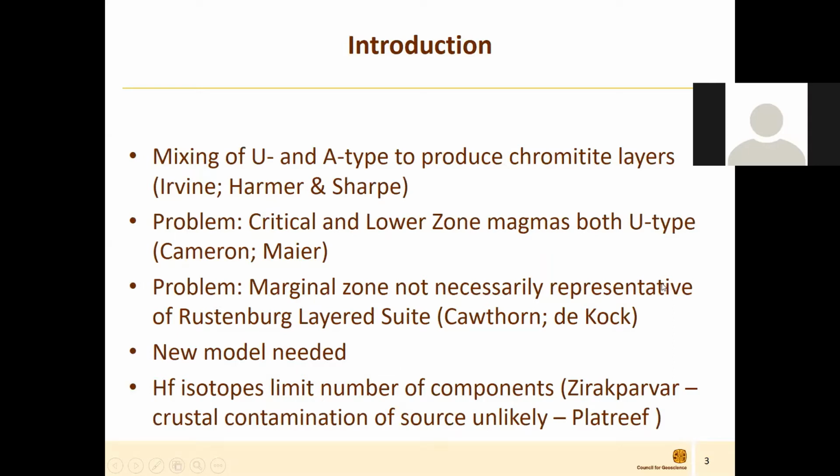Another problem is that the marginal zone is not necessarily representative of the layered suite magmas, and Cawthorne picked that up early on. Michiel de Kock is supporting this with paleomagnetic results. So we need a new model. Magma mixing doesn't seem to be the way to produce chromitite layers.